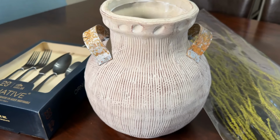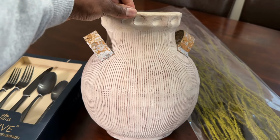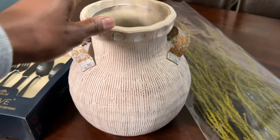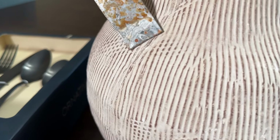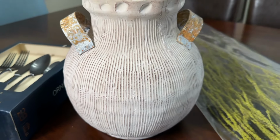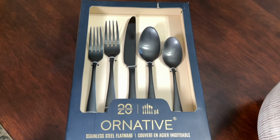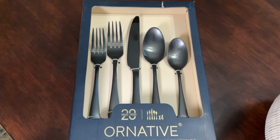While I was there, my eye caught this beautiful vessel. Now, this is textured. You can see the irregular fashion that it has with the striations and the dimpling at the top, and it also had those metal handles, which I absolutely love.